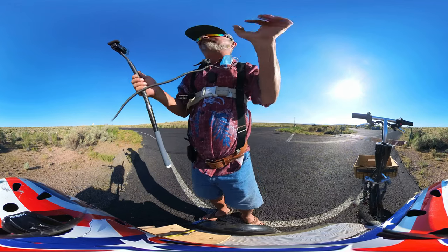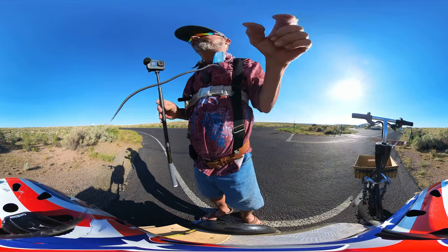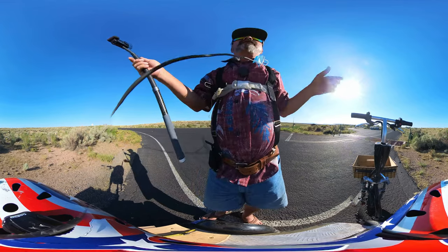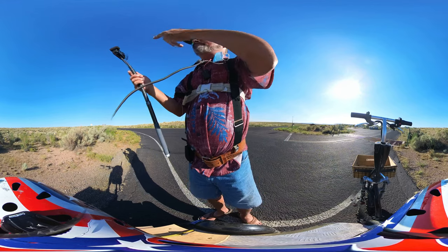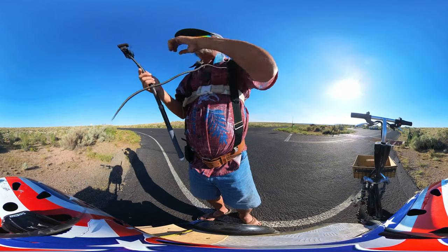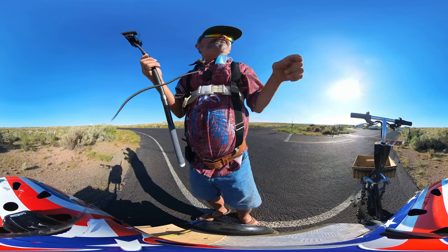What are we doing? A campground virtual tour. That's right. So I've got two cameras. I've got the Insta 360, so if you want to do the virtual tour with your cell phone, you can. And I'm also going to use the GoPro Hero 11 with the media mod. Better audio. I've got a lapel mic for the Insta 360.